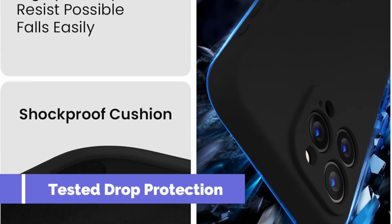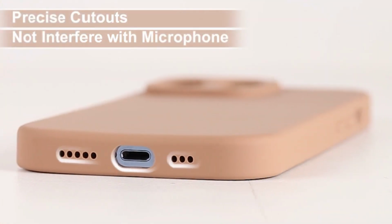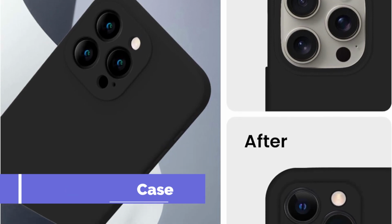The unique built-in camera cover takes protection a step further, preventing damage to the camera lens and keeping dust at bay. Remarkably, this case ensures the camera color matches seamlessly with the overall design, providing a uniform and streamlined look.